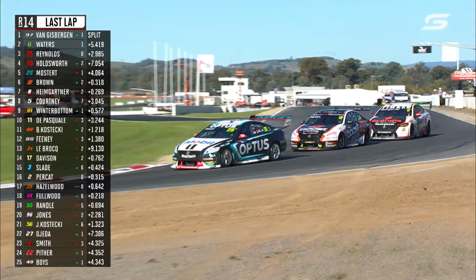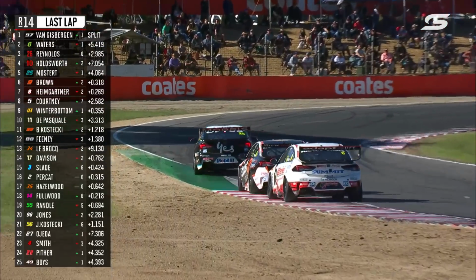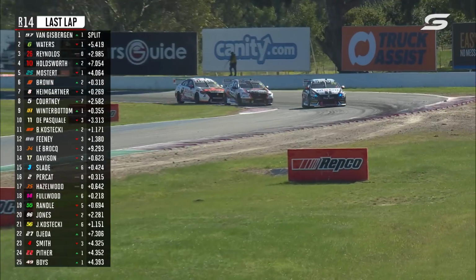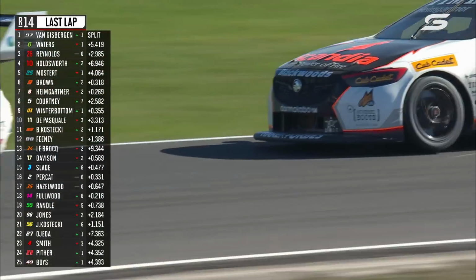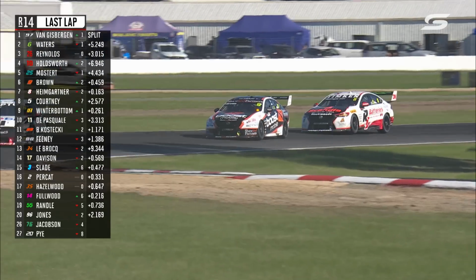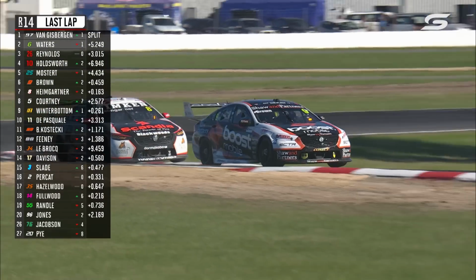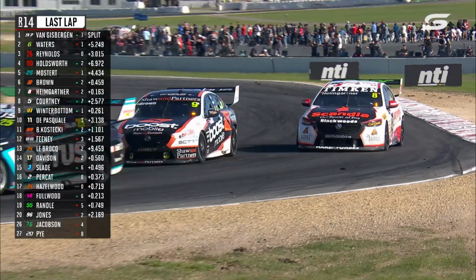Will Brown has done a remarkable job stopping on lap 5 and being able to fend these guys off. If he can get to the end of this lap and keep Heimgartner at bay, when he came in on lap 21, it's just extraordinary. 16 lap difference. So what he's got to do now is get it to the inside here. Don't park it wide. That's the way. Well done. Nice job.